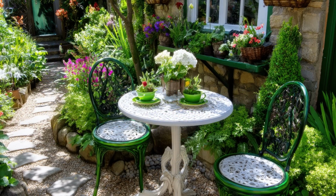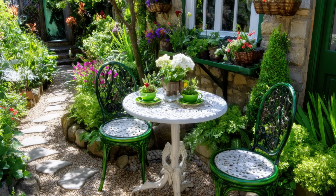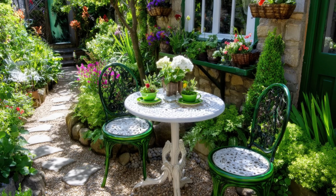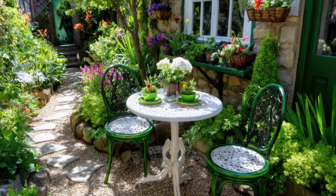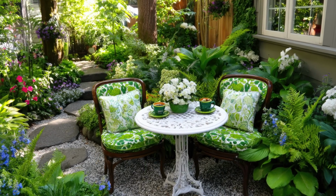Even a small balcony or patio can benefit from one thoughtfully placed seating piece. Look for flea market finds or repurpose old furniture to suit the aesthetic. The more it looks like it's been there for decades, the better.